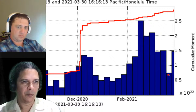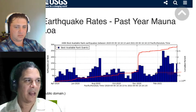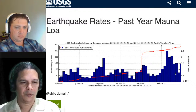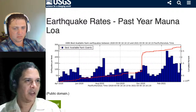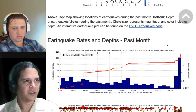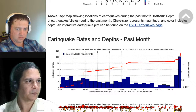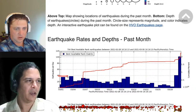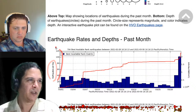There was a little bit of a lull here, but even then it was still coming into that level of 50 earthquakes per week, just a little bit slower than normal. We're going to address that shortly, but let's look at it another way first, and that's looking at the earthquake rates for the past month. So earthquakes per day. The plot looks different because our scale is different. Earthquakes per day now, and we're going up to 120.